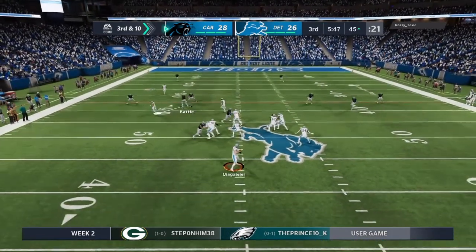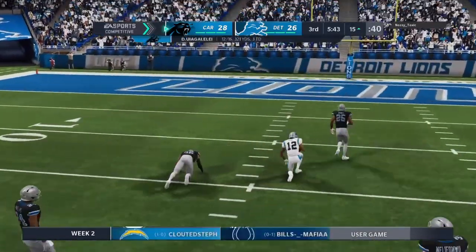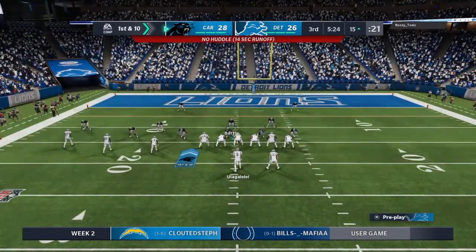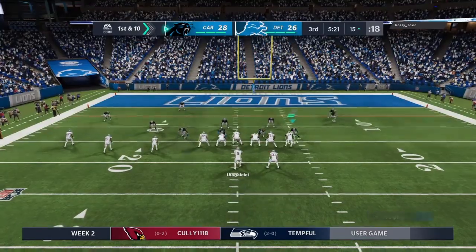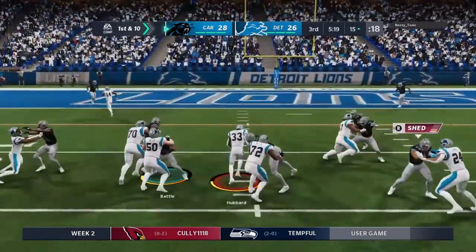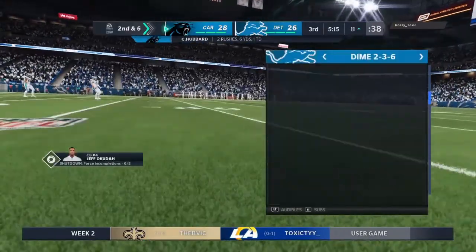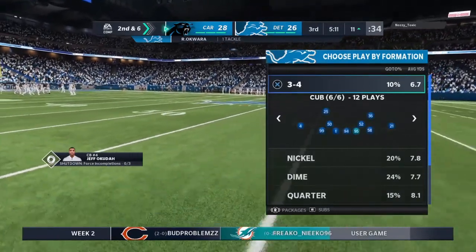Off the play fake, he'll look to throw. He's got it with the 15. The pass. A big one there on third down. They hit for 30 yards. 30. First down, Carolina. From the shotgun now, here's an inside give. And he's brought down just outside of the 10 at the 11. Romeo Okwara in on the tackle.